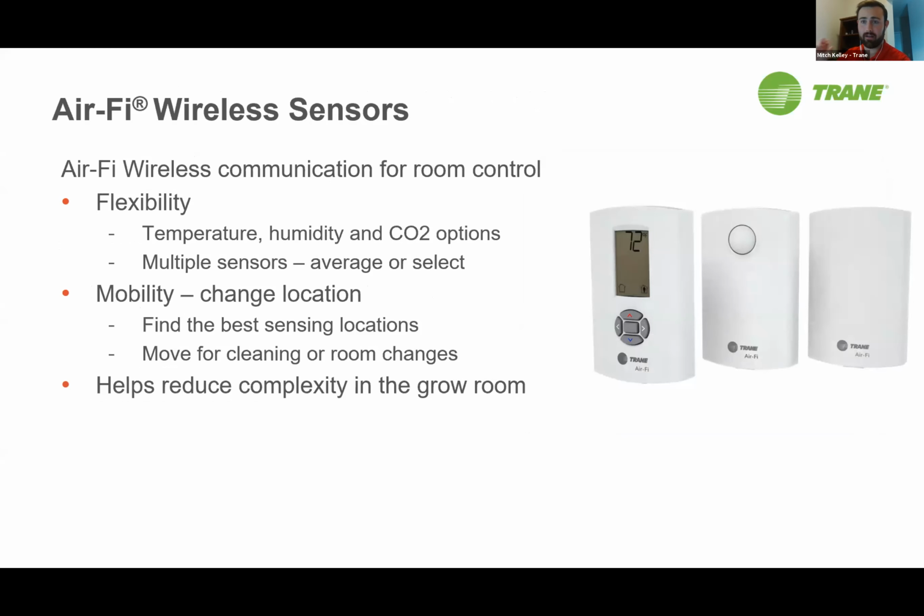Using wireless sensors at your facility, again, our brand of wireless is called AirFi, but a lot of different people have wireless sensors in this space. Using wireless sensors in these grow rooms can allow you to move and place these sensors throughout your grow racks and prevent any kind of microclimates from developing in your systems.